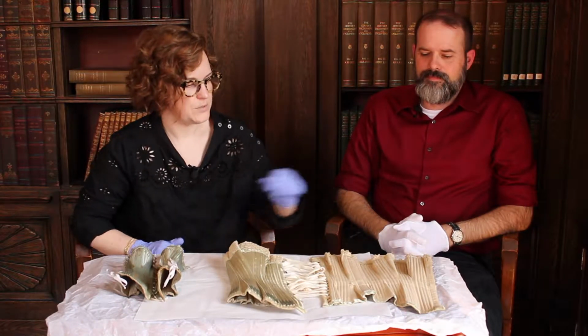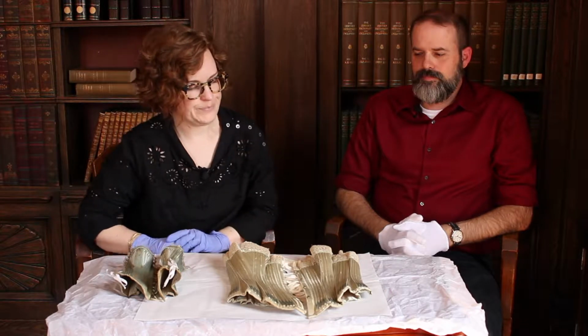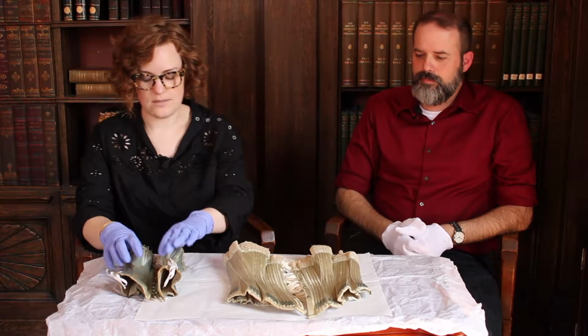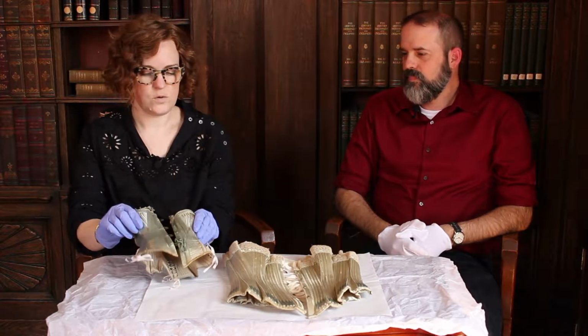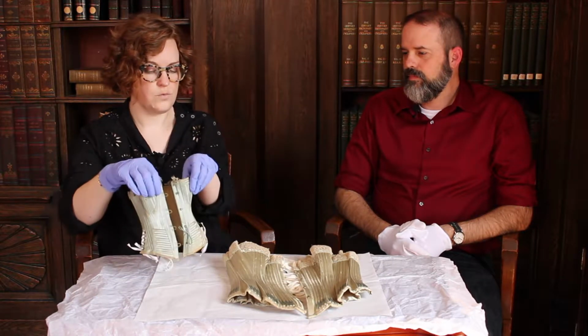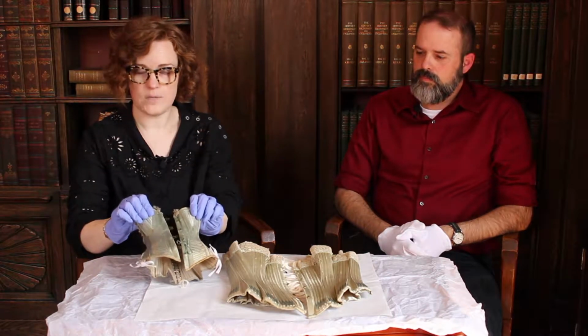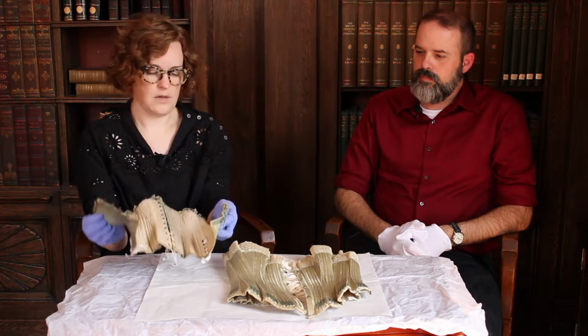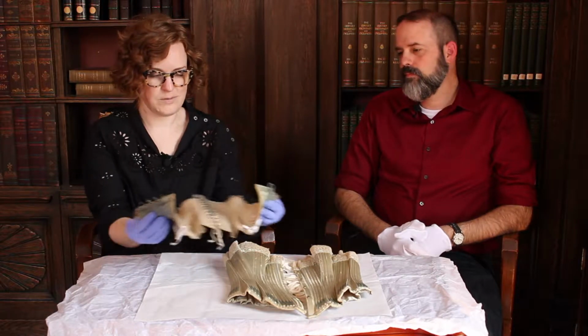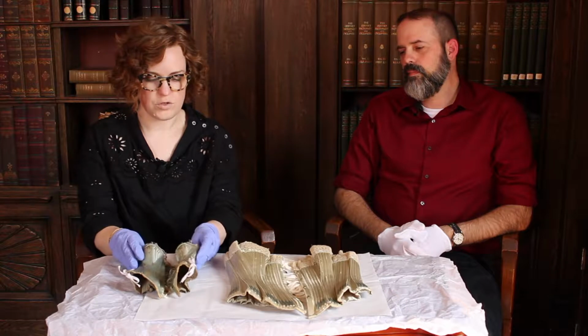What else would you want to know about this corset? What's the other corset? Oh, what's this little guy? This is your model. When you went into the corset shop, you would see some options and say, I'll take that one, only bigger. But this is kind of fun because it's almost a perfect replica of your larger corset.